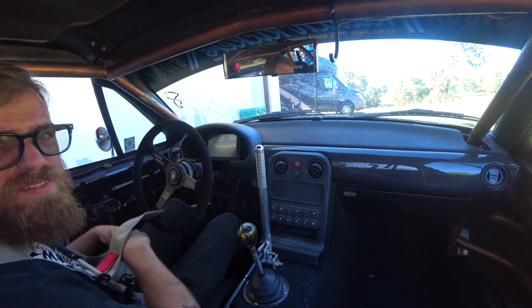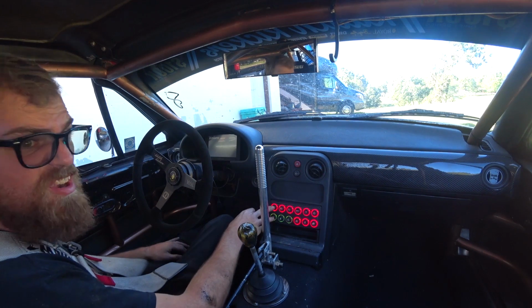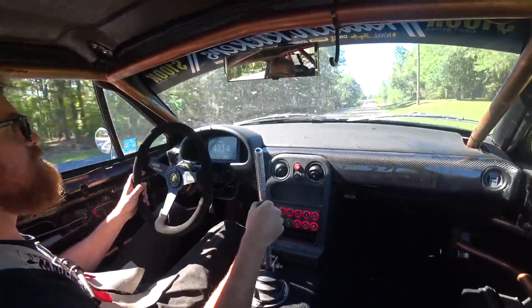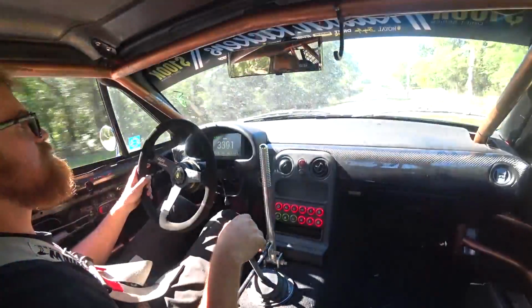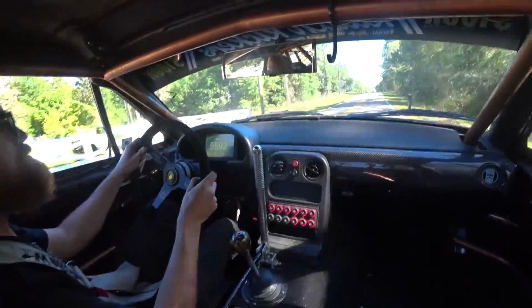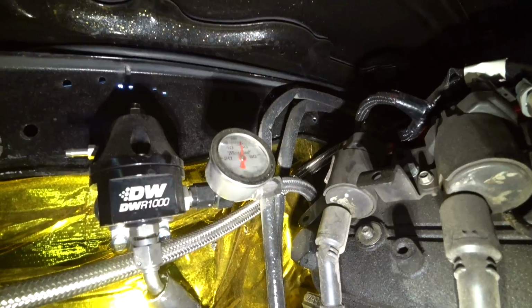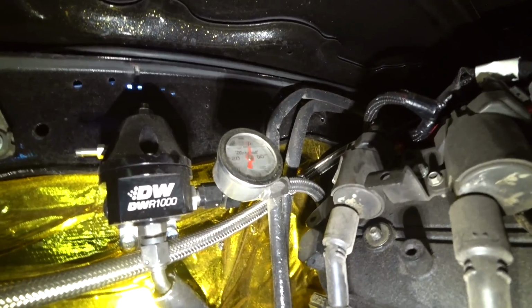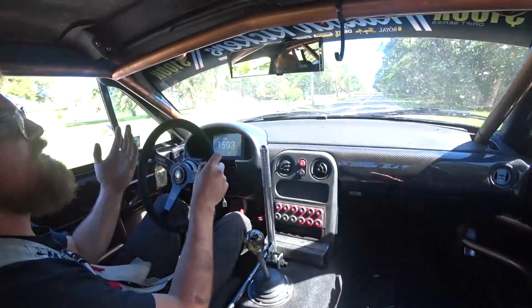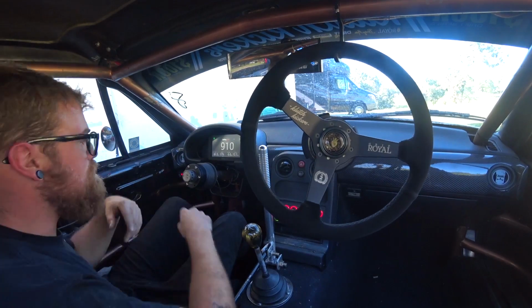We ran too long with a clogged filter and we wore out the pump. That would be my guess. I've had that pump in there for a very, very long time too. You guys already know what it is. I'm assuming the pressure is dropping off still. All right, let's see what we can figure out.